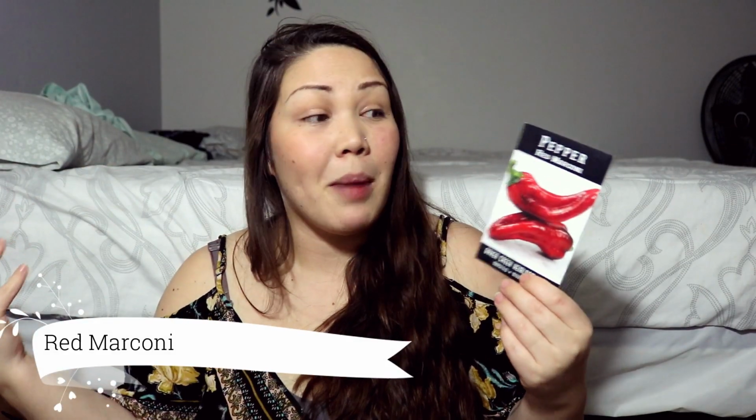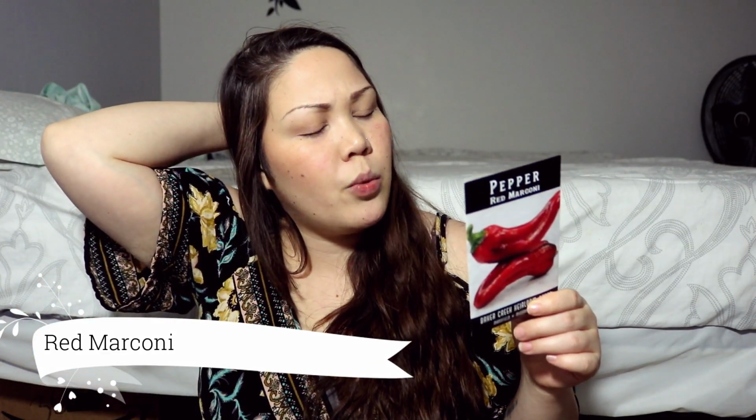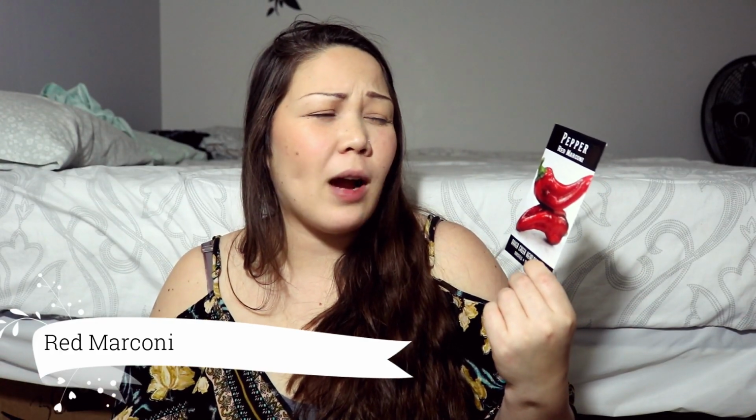The next pepper that I have is the red Marconi. I heard that this is really good if you dry it and make it into a powder. So that sounds fascinating to me. I think this is a sweet pepper. Yeah, and it says it's sweet and it's great fried or fresh. I haven't really tried too many sweet peppers. This one I'm really excited about.